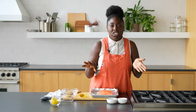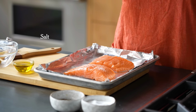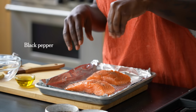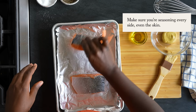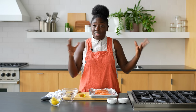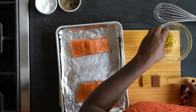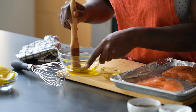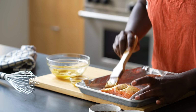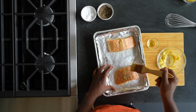I'm gonna eye it, but I'm just gonna make sure that every part is pretty covered in salt. Also getting on the sides. And a benefit of having the aluminum foil is that when you're done, there isn't gonna be much mess, and that's gonna make your life so much easier. We're going to make a very lovely mustard and olive oil sauce that we are gonna brush onto it. All the way across, making sure I'm getting every side of the meat and that it's really covered.